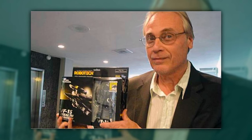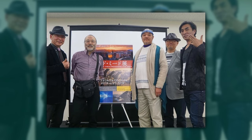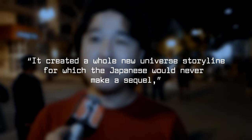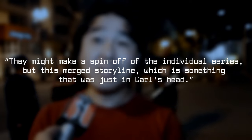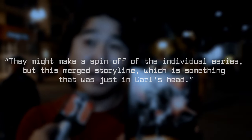The Robotech universe was quite literally headcanon, fanfiction living in Carl Masek's mind. The source material came from Japan, and Japan would not be making a continuation for the sake of an American production house. Tommy Yoon, creative director of Robotech, acknowledged to LA Weekly that, quote, "It created a whole new universe storyline for which the Japanese would never make a sequel. They might make a spin-off of the original series, which indeed they did with programs like Macross Delta, but this is a merged storyline, which is something that was just in Carl's head."